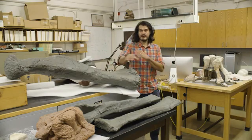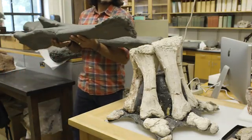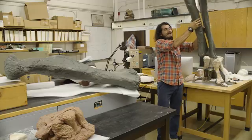So this is the right arm of a sauropod dinosaur, a long-necked dinosaur called Jobaria. And so if you were to think of this animal as it were alive, you would just bring these bones up like this and then put the upper arm bone on top of it, and you'd have an animal that was pretty tall. My name's Jeff Wilson, and I'm a paleontologist at the University of Michigan.